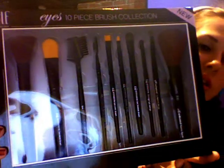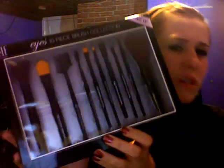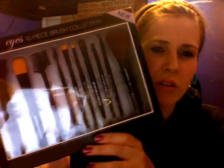e.l.f. just launched a limited edition brush collection. It's 10 brushes for $10. It looks like this. It looks a lot like their regular $1 brushes, the white-handled ones, just with black handles. I'm pretty sure that's all that changed. I haven't opened mine up yet to find out, because I also got one of these. But that's about what it looks like.